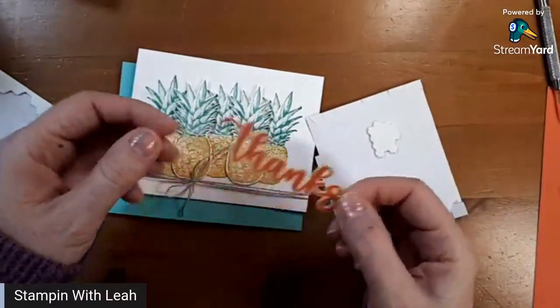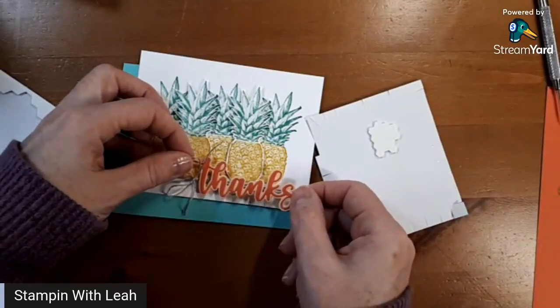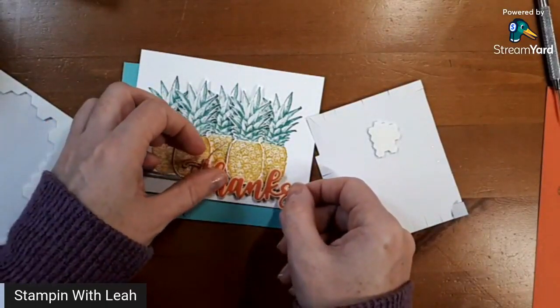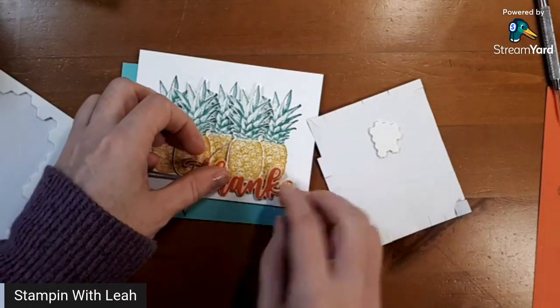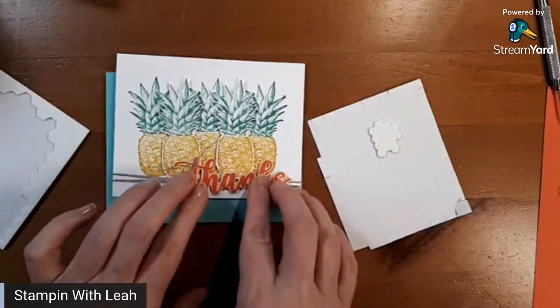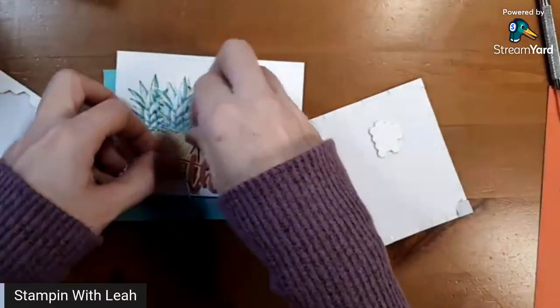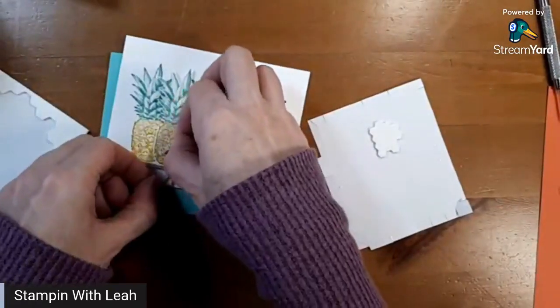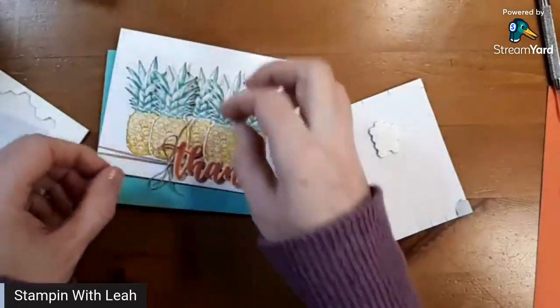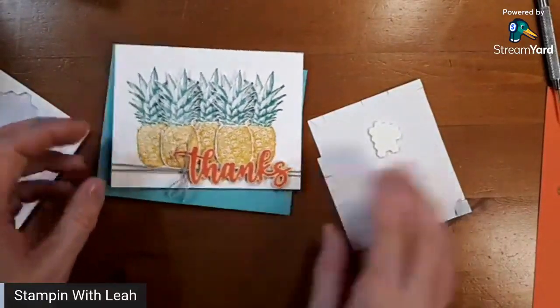All right. Oh, I know, I thought about stamping a bunch. I think we have it right now in our December Paper Pumpkin, but I decided to avoid the pun on this card. It was a hard decision. All right, so there we go. Actually, I'm still going to overlap that over top. All right, so there's our thanks on there.